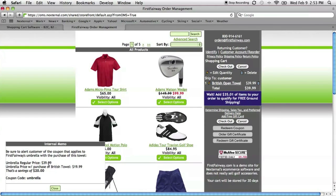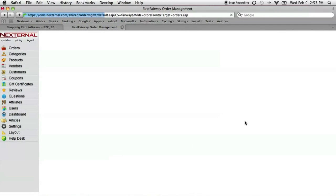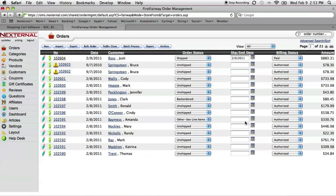So while these memos will never be seen by customers, you can use these memos to instruct your call center staff on what to do and say next. For example, telling the customer about a promotion or specific usage terms. So once again, all these tools are built right into the system. So we'll cancel out of here. So that's a very quick overview of the order section. Let's look at products.